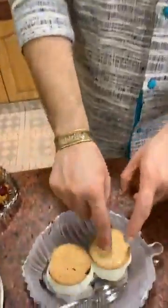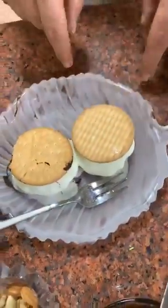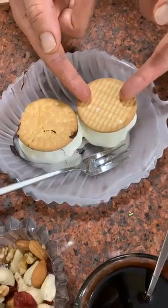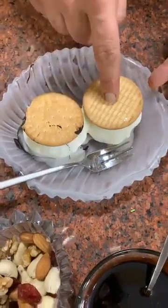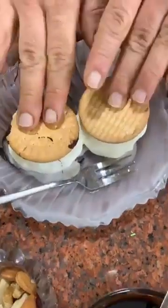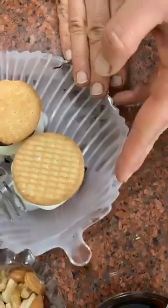There you go. So you got a cookie of your choice. I chose a digestive cookie. Added some melted chocolate on the inside. Added a scoop of vanilla ice cream. Closed it shut and put it in the freezer. And there you go. The chocolate sandwich is ready. I'm going to leave it right here.